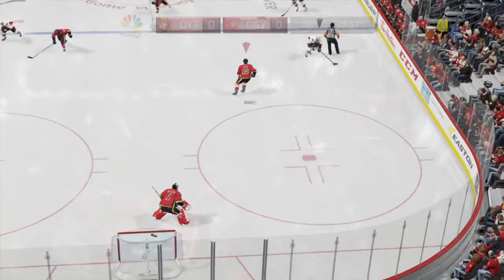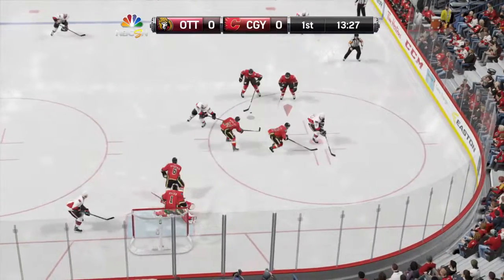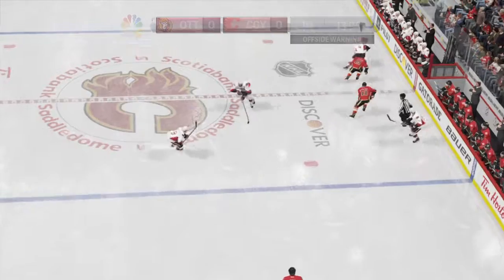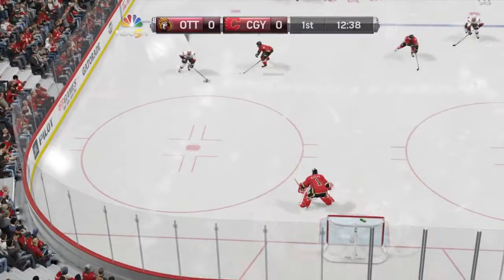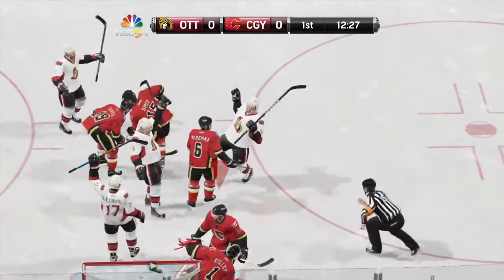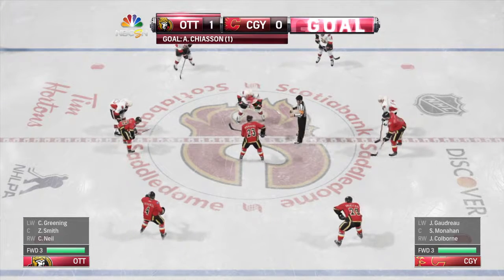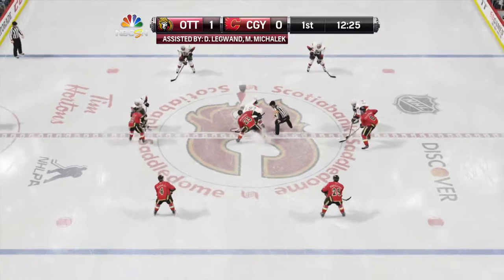Long lead pass to Mahalik. Parked in the slot and it's on his stick. Dragged through the neutral zone by Phillips. Slid. Score! Some shots, only one goal. A lot of opportunities. Love the mindset of getting pucks and people to the net.